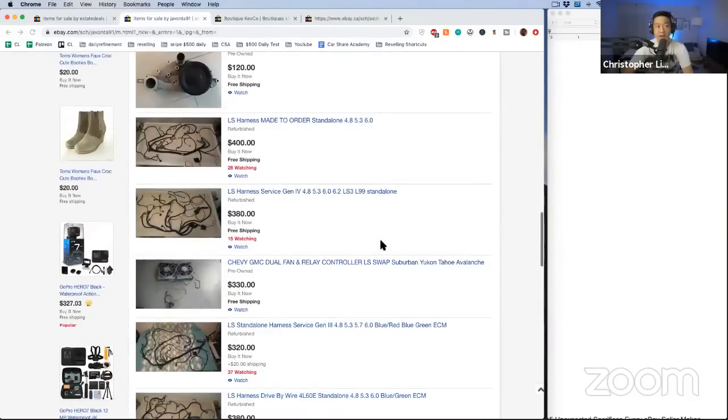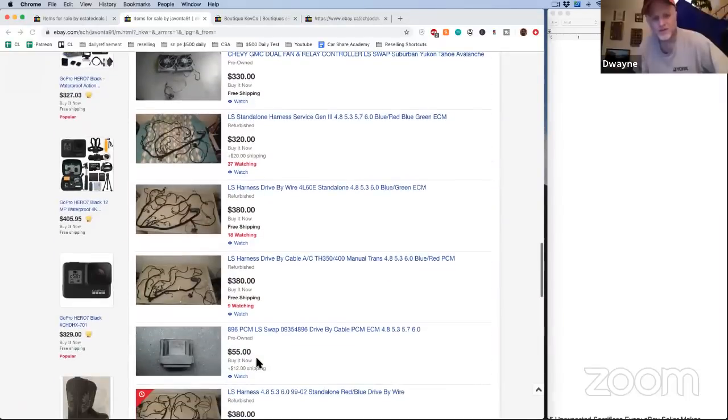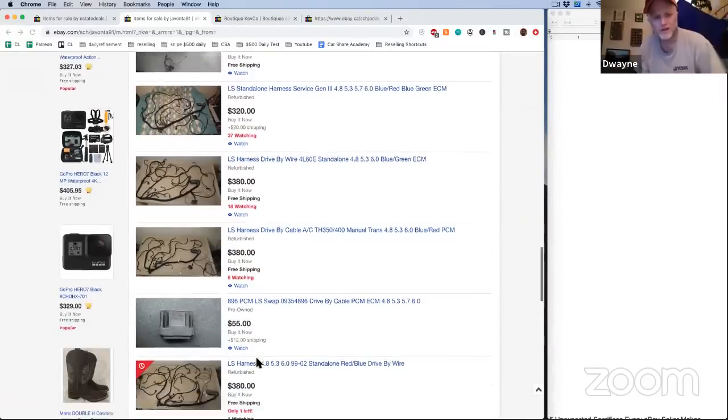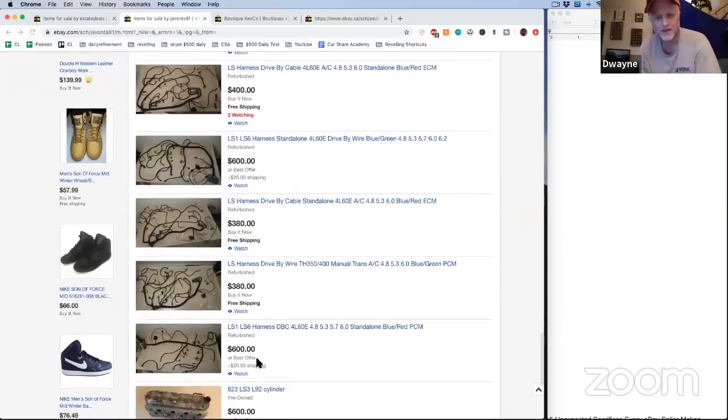So I actually do not know how to help this store, because look, this store is doing it right because they look at the watchers. 37 watchers for this harness. I would just say the same thing I said on the last one: clean up the backgrounds and get that standardized. I mean, that should make a difference either way.